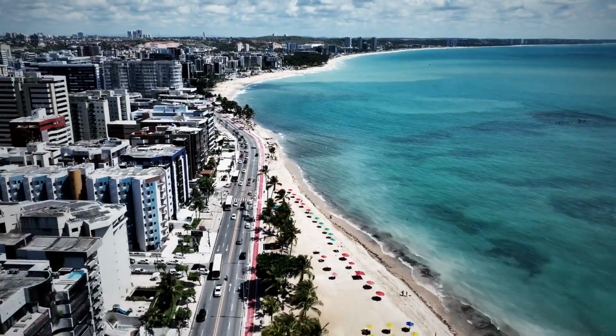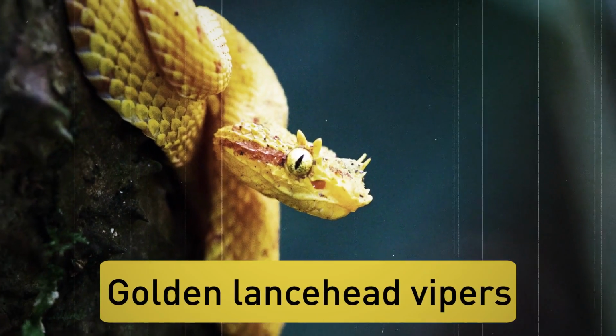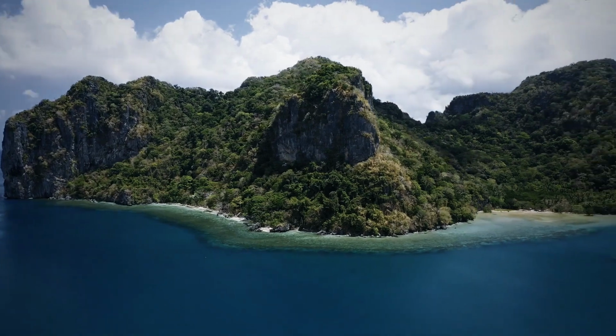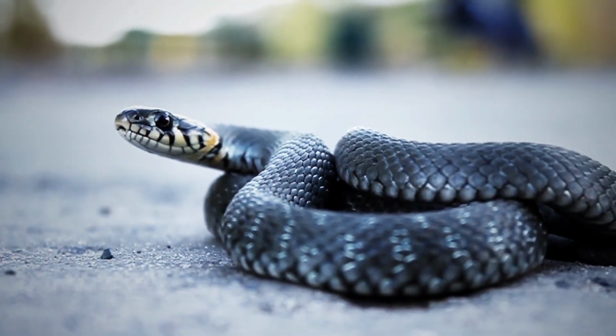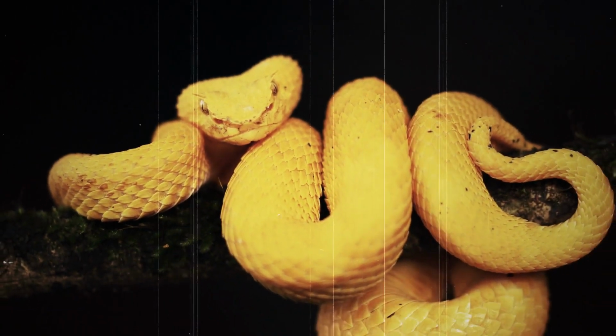The island is located not far from the coast of Brazil, and is home to thousands of golden lancehead vipers. About 11,000 years ago, the sea levels rose and separated the island from the mainland, and lots of lancehead vipers became trapped on it. Their mainland siblings are venomous as well, but not as much. The golden variety had to evolve to survive, and oh, they did.